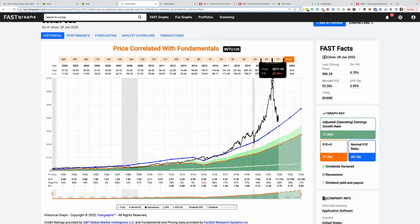We can see here that the PE ratio shot up way too high in 2021. So I want to look at a different number for what I think this average PE ratio should be. So if we look back, I think a safer average PE ratio is somewhere between 23 to 26. We'll go with that. That's 10 to 20% lower of a PE ratio than what its average is.